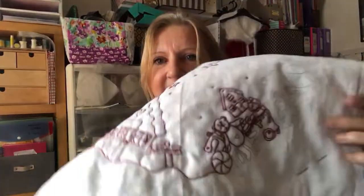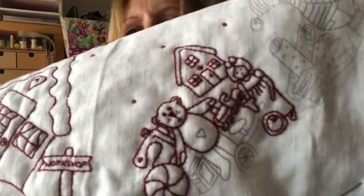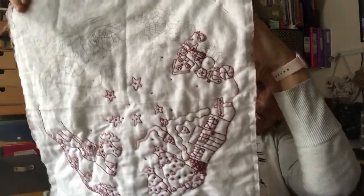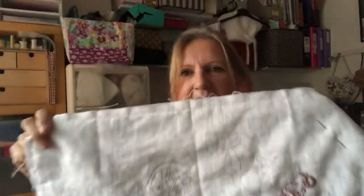Right, the other thing I wanted to show you was I did some more on my candle mat, and here it is. This is what I've done, the toys. So I'm really pleased with that. It's coming on nicely. So nearly 3/4 of the way round, and then I can back it and edge it and put it on my coffee table. So yes, looking forward to that. So hopefully I'll do some more of that. Don't know if it'll be tonight, I don't know what time I'll get back, but certainly over the weekend.